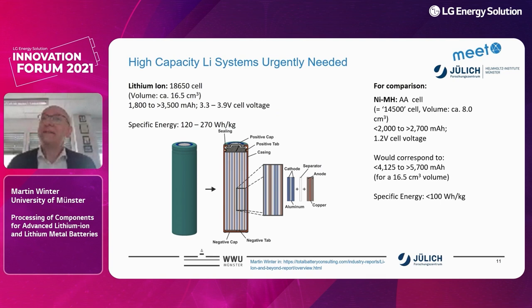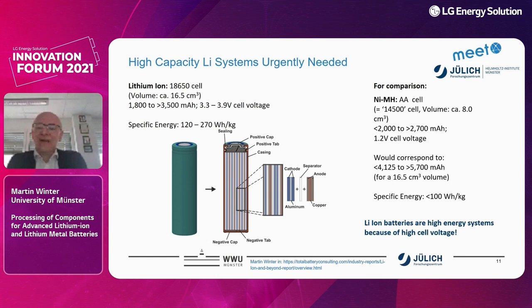So what we can take from this slide is that lithium ion batteries are high energy systems because of high cell voltage. And it also tells us why we are so urgently looking at higher capacity anode and cathode materials, because capacity is really the bottleneck, not voltage.